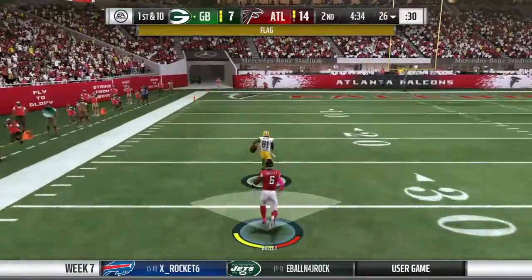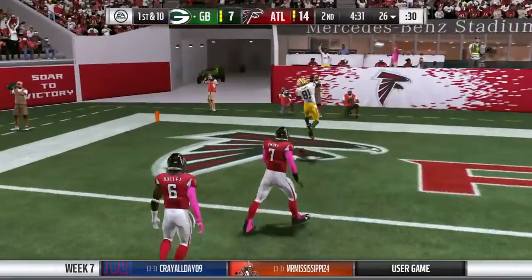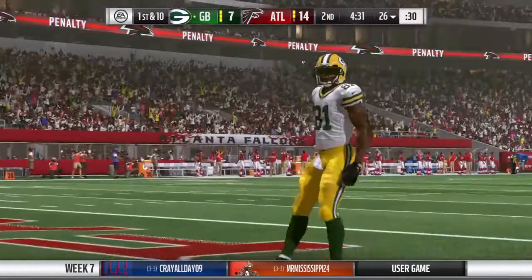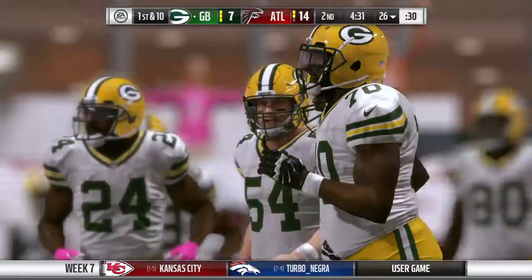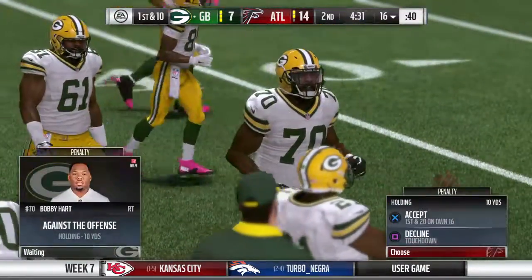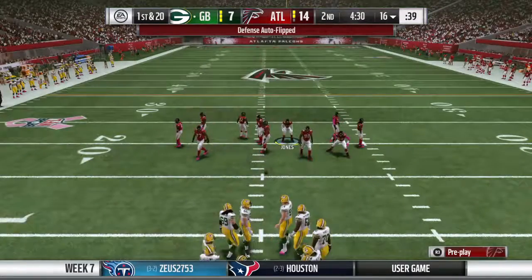There he goes, left side. 20. And he does take it in for the touchdown, but a flag on the field, and I don't think this is going to stand. Yeah, don't put the points on the board just yet. And the defense will accept this penalty and force the offense back.